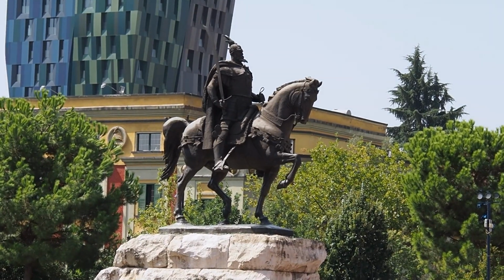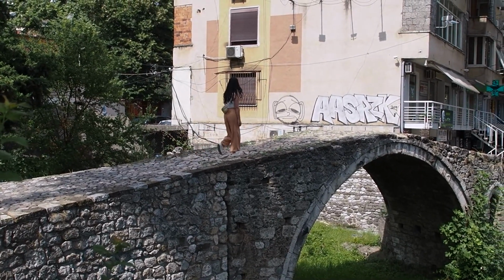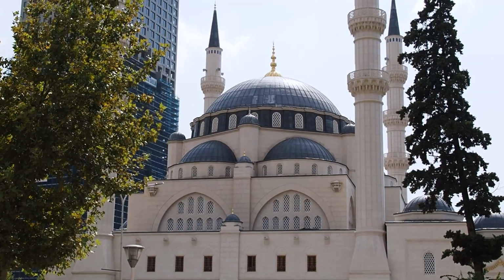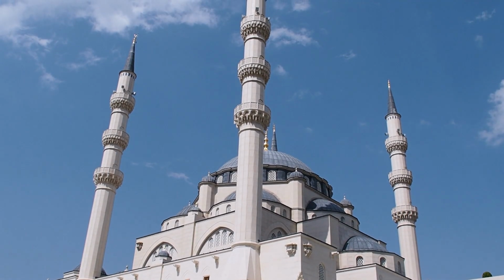Two other spots to check out are the Tanner's Bridge, an 18th century stone bridge used by farmers to bring livestock into the city, and the Namazgah Mosque, which towers over the streets of Tirana.